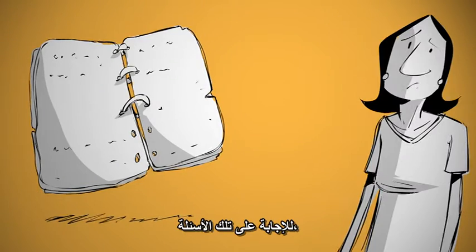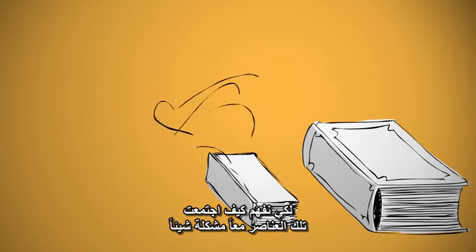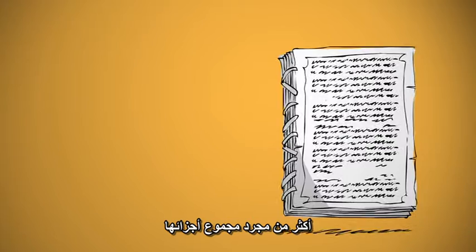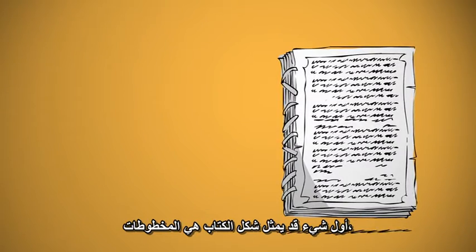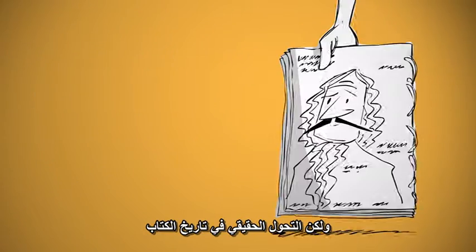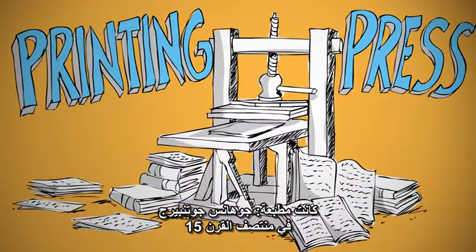To answer these questions, we need to go back to the start of the book as we know it and understand how these elements came together to make something more than the sum of their parts. The earliest object that we think of as a book is the codex, a stack of pages bound along one edge. But the real turning point in book history was Johannes Gutenberg's printing press in the mid-15th century.